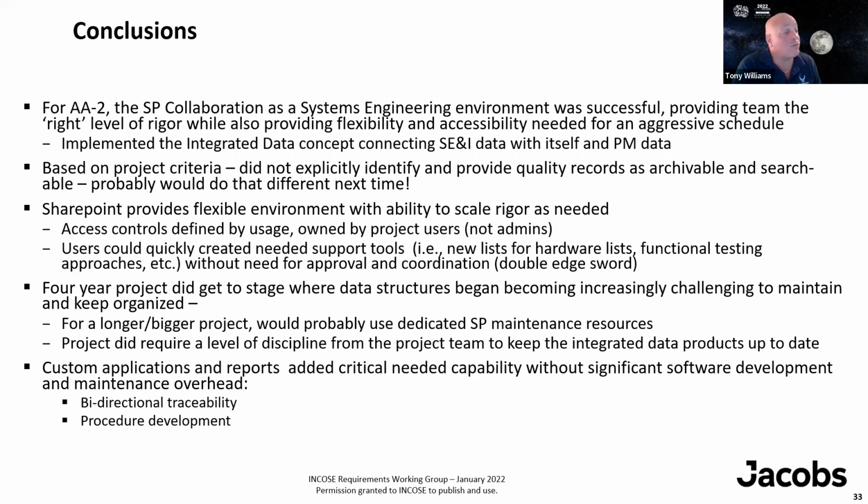We did learn SharePoint's pretty flexible and it scales really well. We were able to use a very open environment where we rarely put in access controls, but we could. We did lock down requirements after they were baselined, but that was about it. We also allowed our users to go off and work with the environment to build whatever they wanted to build. And they did a lot of building new lists, new functional testing approaches without anyone helping them, which was good. And then there were also cases where someone went off and did something that didn't make any sense and we didn't catch it till later. But that's a win-win, right?